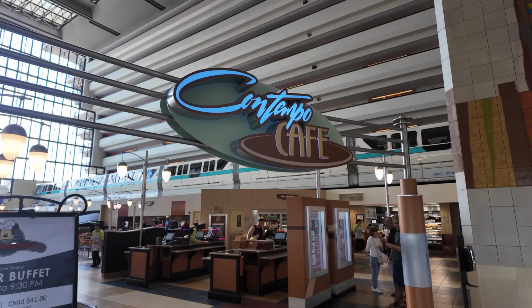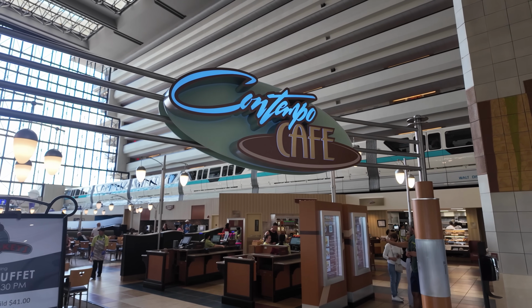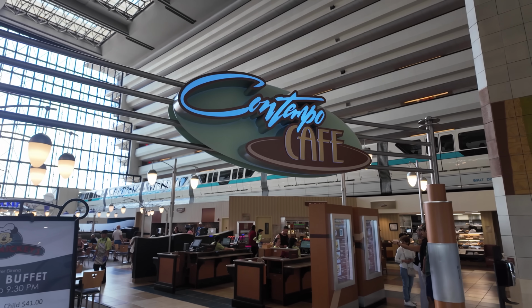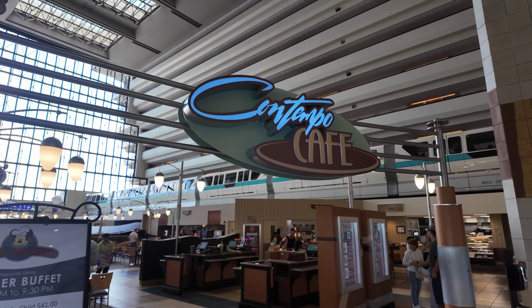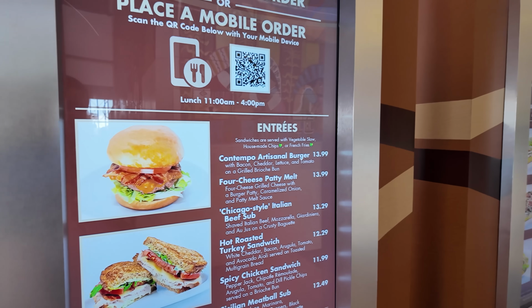But then I saw at the Contempo Cafe, they have, I think, a new patty melt. So we made our way up to the Contempo Cafe, and I think we're going to get something from here instead. The Contempo Cafe is the quick service restaurant here at Contemporary, if you didn't know. Here's a quick look at what they've got on the menu.